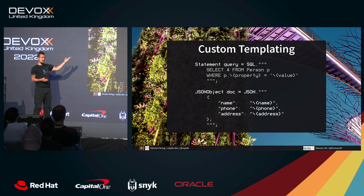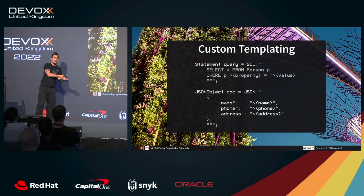So you could have a templating policy like this, either in the JDK or contributed by libraries and frameworks. So this would not just be available for the language. We could create our own template policies. And this would then do, you know what, we're just going to do the sanitation. We're going to make sure that there's no SQL injection. But we're also immediately going to return a statement.